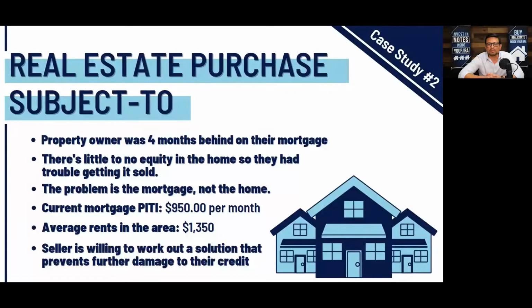But what's the problem with this story? The problem is not the house. The problem's the mortgage, right? The mortgage is 4 months behind, and the bank is wanting their payments. And most banks don't want the house. I'll just be honest with you. I've worked at banks. We don't want the house. We just want the mortgage to be current.